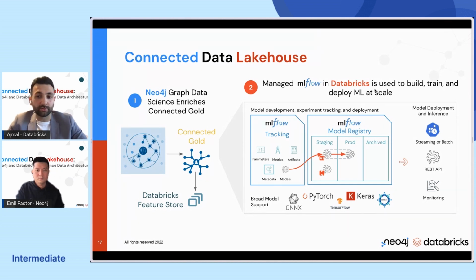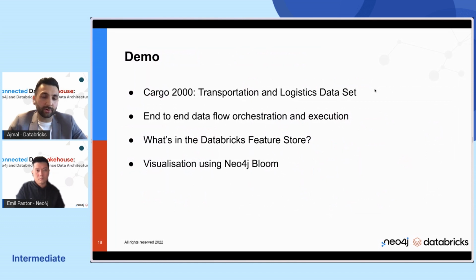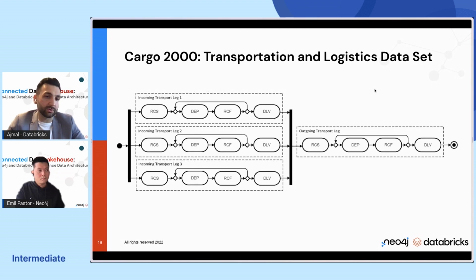We can also use a REST API. We also have monitoring built in. But the key difference, again, was that we actually persisted the connected gold data into the Databricks feature store so we could have ultra-fast feature lookups on the fly when we serve the machine learning model to our end users. Now, Emil's going to go through the Cargo 2000 dataset. I'll show what that actually looks like on the Databricks side, and Emil will show what it looks like on the Neo4j side. And I'll pass it over to Emil to introduce the overall dataset.